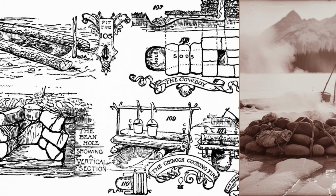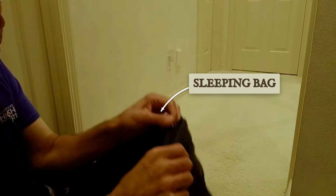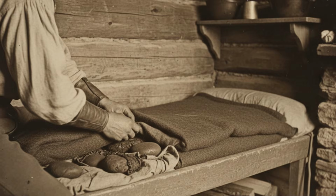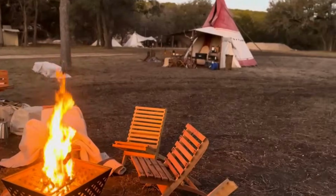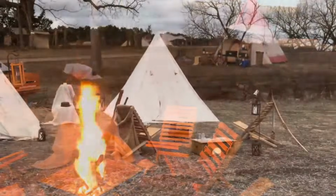Stone and earth hold heat far longer than air. Modern sleeping bags insulate your body heat, but if you are already cold or the bag is wet, they are useless. Heated stones provide external warmth that does not depend on your body's ability to generate heat.